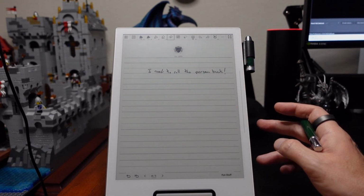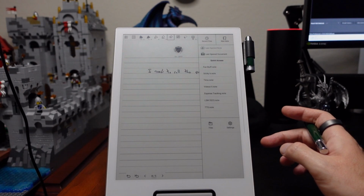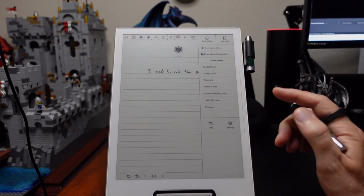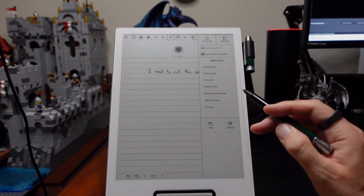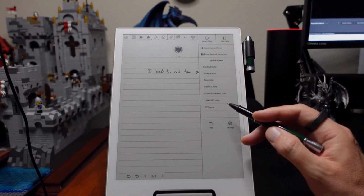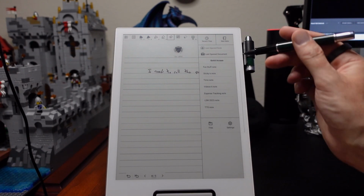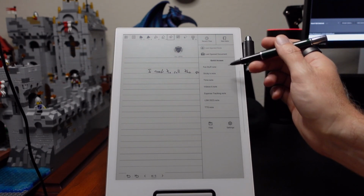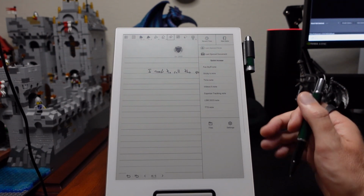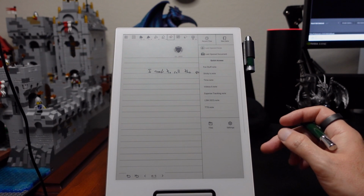So as I mentioned, I literally am using these quick access links daily at work, and it's a critical part of my workflow to get to these files that I use often. I don't believe that there is a feature in any of the competitors' offerings that is quite as convenient as what Supernote has here.